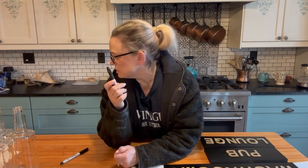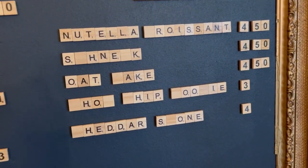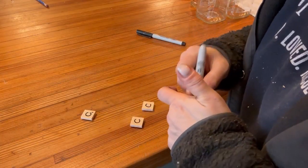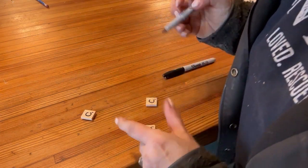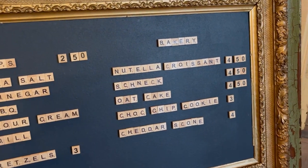So at the moment, we have our board that says "oat aches" and "ho, hip, ookies" and "header". Yeah, when you miss out a few letters, it doesn't read very well. So I am trying my best to create C's with a Sharpie. So with the C's now in place, the board makes a lot more sense.